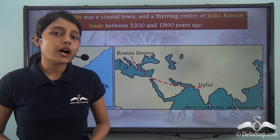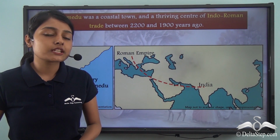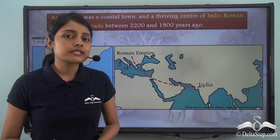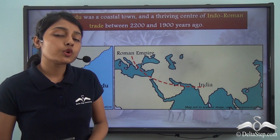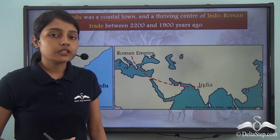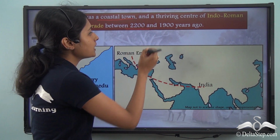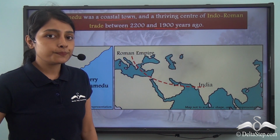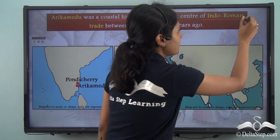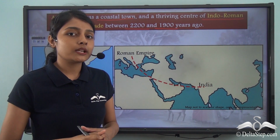When we have to trace how Arikamedu gained importance in the ancient times in the Indian subcontinent, we have to take into account its geographical location. This is because Arikamedu is located in a place which is very close to the Bay of Bengal. It is a coastal town, and here initially fishing was practiced. But somewhere between 2200 and 1900 years ago, Arikamedu emerged as an important center of Indo-Roman trade. That is, trade happened between the Indian subcontinent and the Roman Empire.